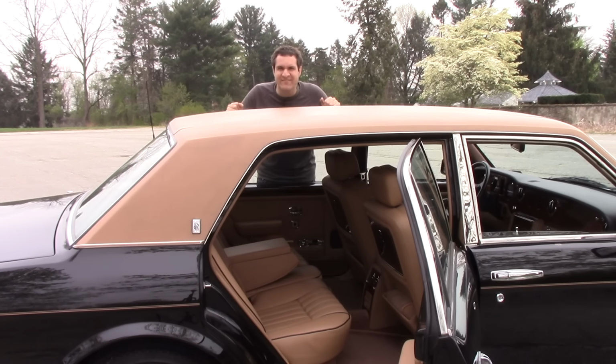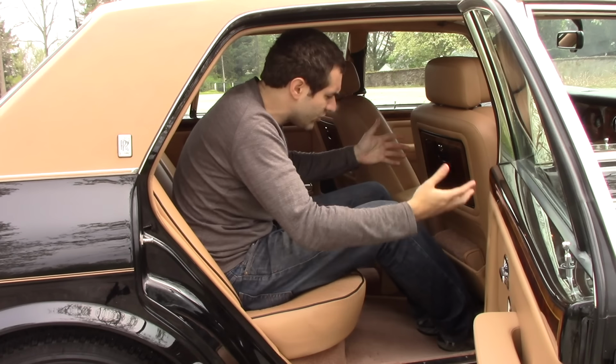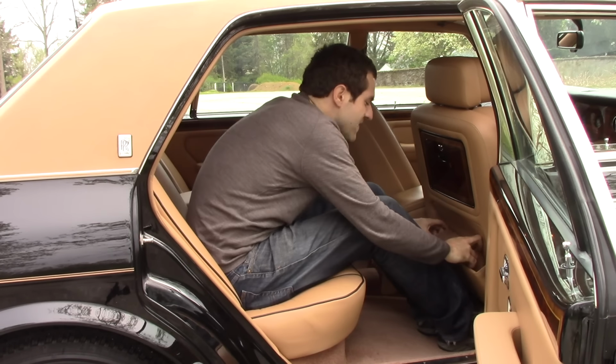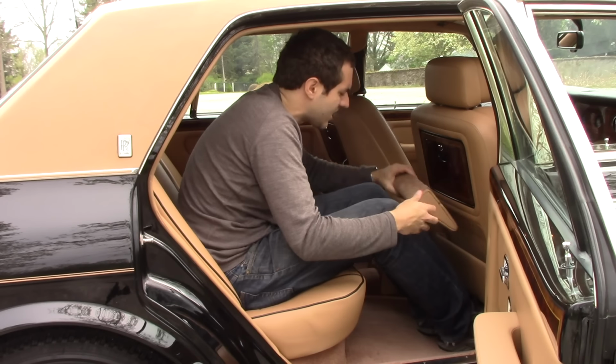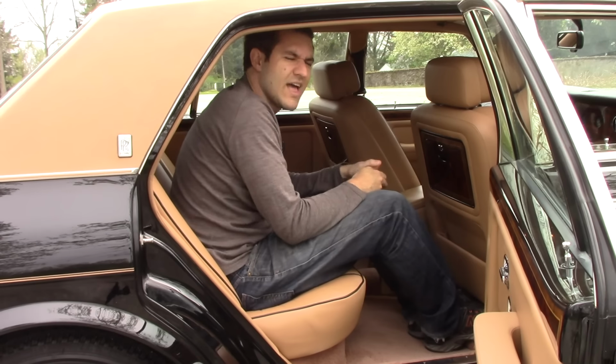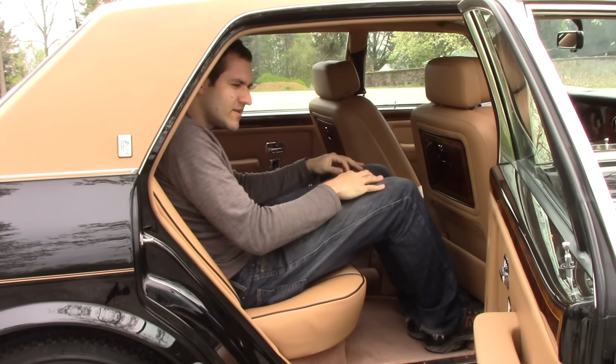And when you get in the back seat, it's easy to see why you would want to do that. For example, it's very clear that there's a lot of room back here, but something's missing. Ah yes, my footrest. It's located in the seat pocket in front of me. I pull it out, place it on the ground, and now I have a place to put my feet.